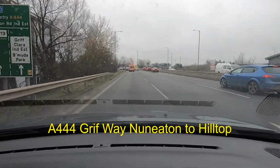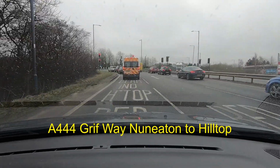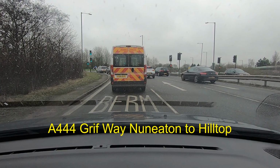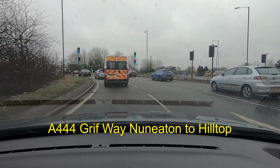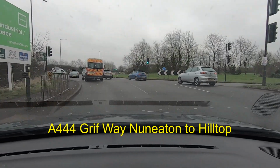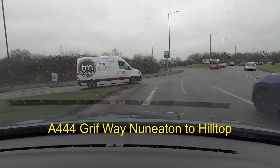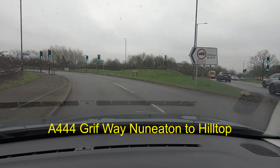We're not indicating because we don't want people to think that we're going down the first left, because we're not, we're going the second left. The first left will be the one that goes down to the train station. The second left is the one that takes you to Hilltop. Moving on with the traffic, staying in the left lane, making sure that we don't drift into any other lanes around past where the train station is, indicating for left, and then that takes us into Hilltop and Coventry Road.